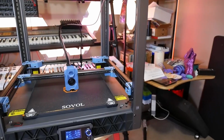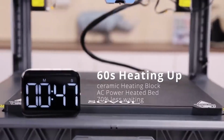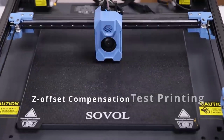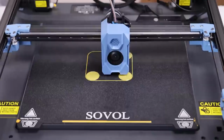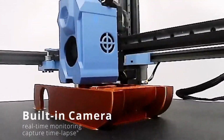The interface is a simple old-school text-based module with a clickable knob. The SV08 performs an extensive leveling routine with both inductive and pressure sensors, automatically adjusting the four corners. Before probing the bed to find the correct Z offset, the nozzle wipes on a rubber brush located at the back. If necessary, the offset can be easily adjusted from the control menu for different materials.